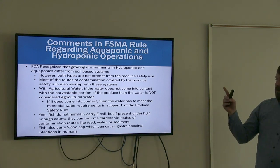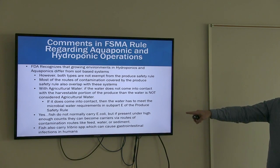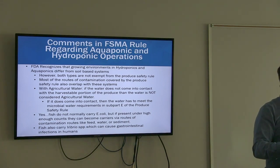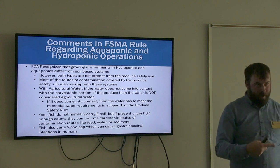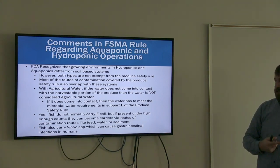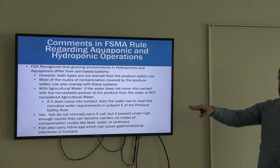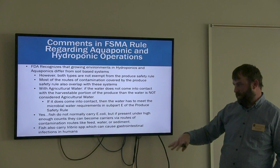And we're gonna talk about the post-harvest standard in a second. So they also recognize in the comment section that yes, fish are not normal shedders of E. coli specifically. However, if present under high enough counts, they do recognize that they can become carriers and could become one of the potential routes for contamination. In other things like feed, water, or sediment that might be accumulated in an aquaponics system specifically.